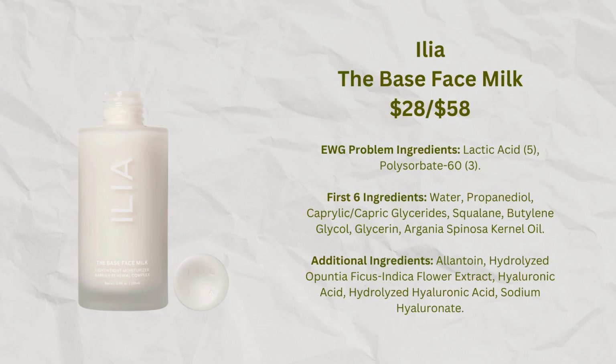Yesterday I did use the Natasha Denona foundation over the pseudo primer that I usually use, which is from Ilia, and that is called the Base Face Milk, I think. And so that provides a little bit of protection to my skin, but today I put it just directly on top of my skin without putting anything on before that, and I think that it's been perfectly fine today. I'm not having any irritation today either. So that is a good thing.